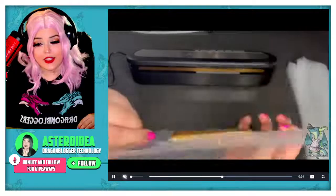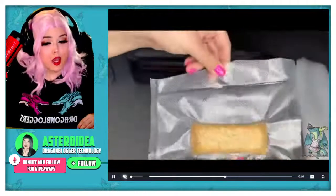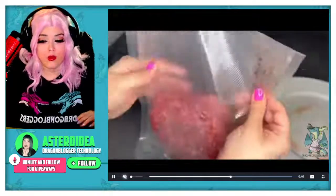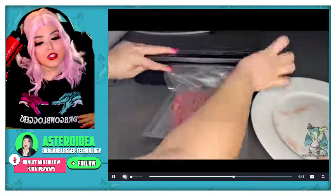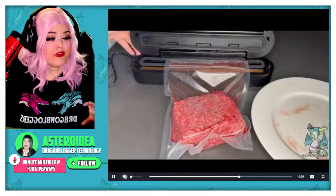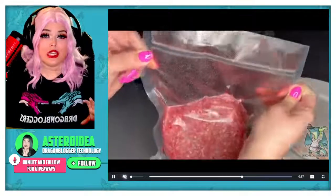And what's really nice is the fact that it's easy to carry, but it does come with 5 adjustable modes. So it has dry, wet vac, seal only, seal inch, external, and vac. And what's great about that is the fact that you can use the inching setting.